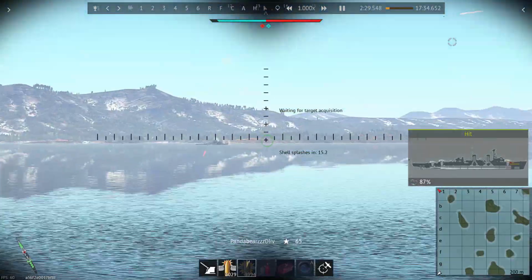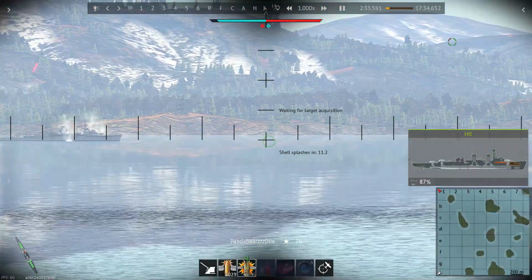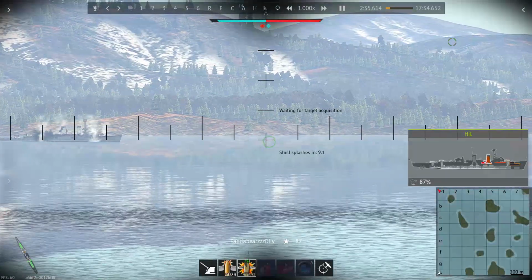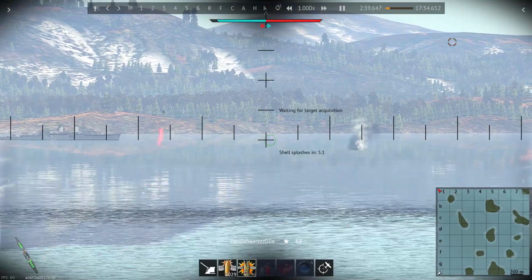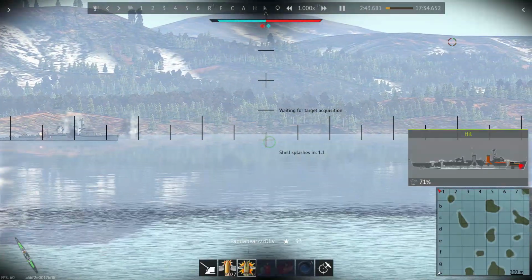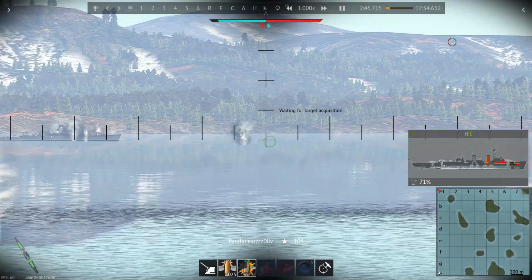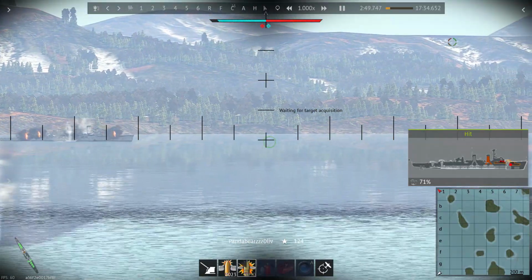And PandabearzzzDliv? We'll go with that. Sleepy Panda now continuing to fire some continuous fire toward the enemy from his whatever the hell this thing ship is. Can you tell that I haven't been playing Naval lately?